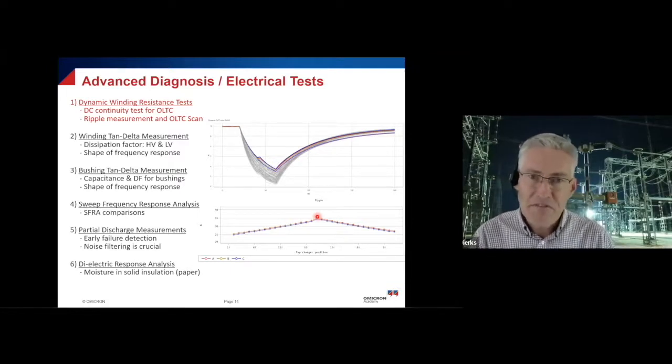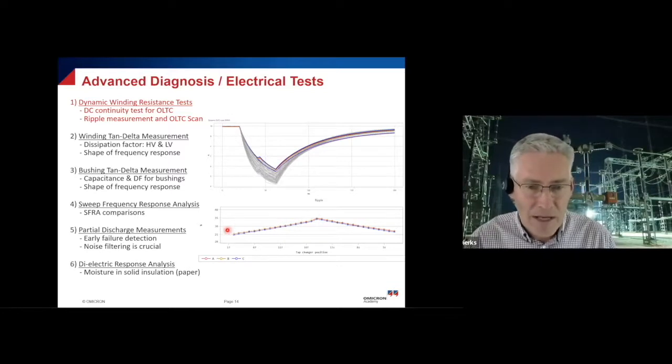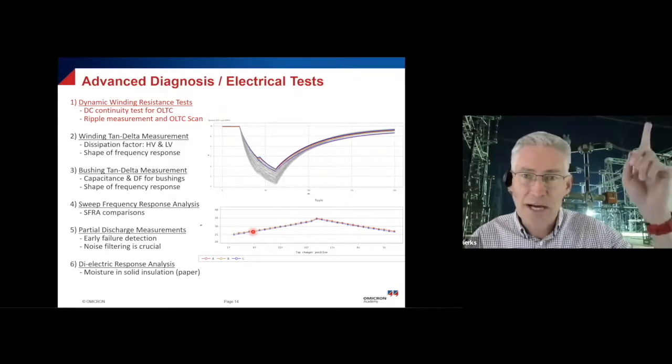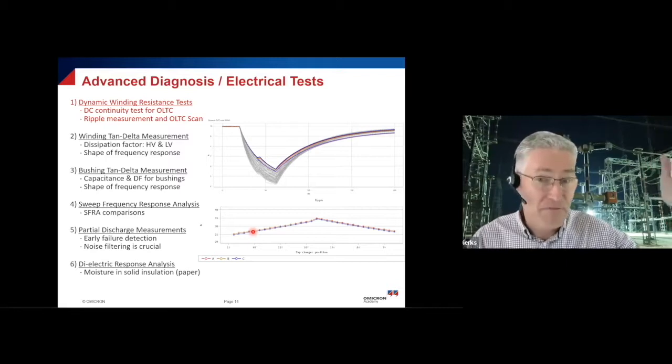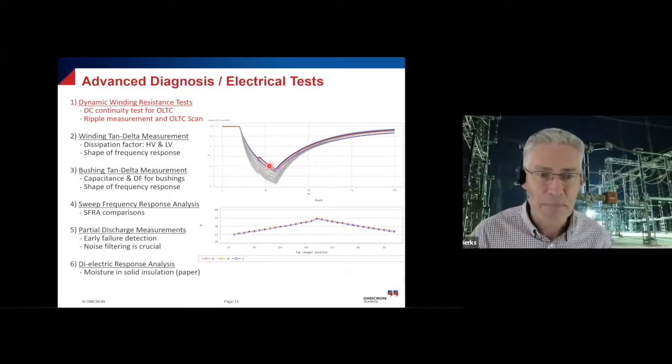As long as the three phases are right on top of each other, and as long as they are more or less in the same order of magnitude, this tap changer can be diagnosed as being good. As soon as this ripple measurement starts shooting up to 50%, 100%, when it's normally around about 25%, that is an indicator that there's something wrong with that tap changer, because then you will have an interruption in this current here. And this is a clear indicator that there is an issue with this specific tap changer.